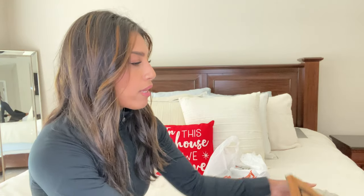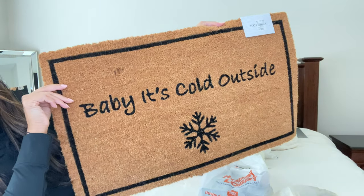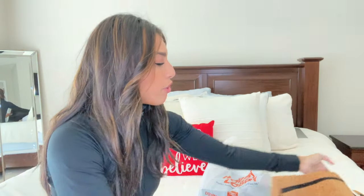They have a lot of really good things out in Hobby Lobby and everything is 50% off. So if you're looking for Christmas decor, definitely go run and check out your Hobby Lobby, because at least my Hobby Lobby is doing 50% off right now. But from Tuesday Morning, this is the only Christmas item that I picked up, and it was $10. It's just a mat for the front of my door, and it says, "Baby, it's cold outside," with a little snowflake, so that's going to go on my front door.